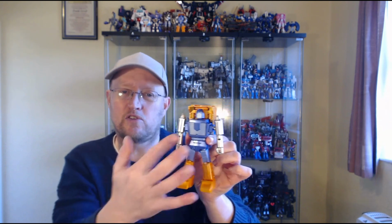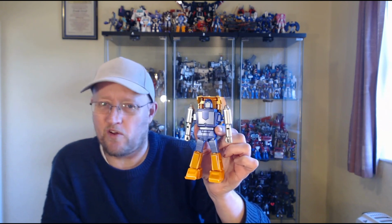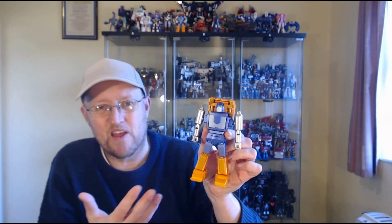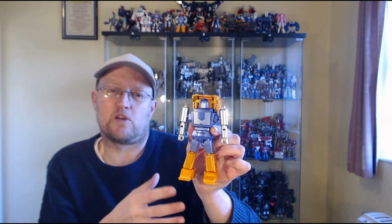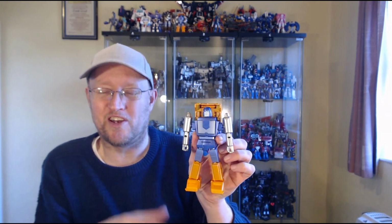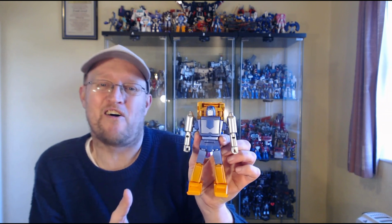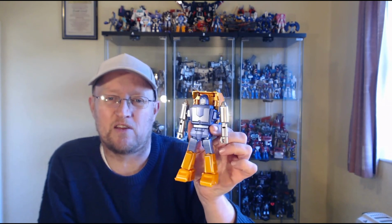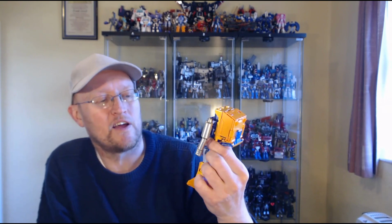Then it's all down to the toon aesthetic, which I don't care for. But everything else about this figure is decent, is good. And I don't mind it so much. Like I said, I really wanted to hate on it, but I can't, because everything else is so good. It's just that dropped shoulder aesthetic that I don't like.